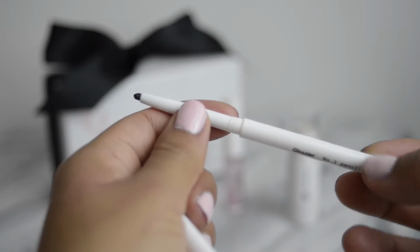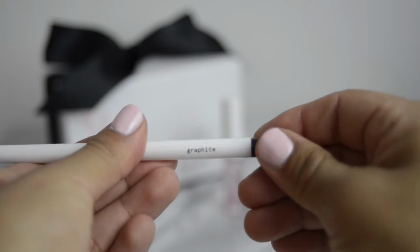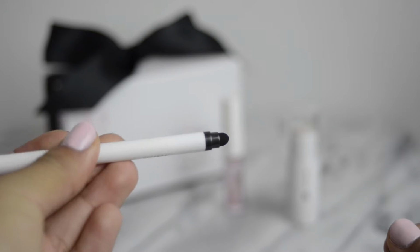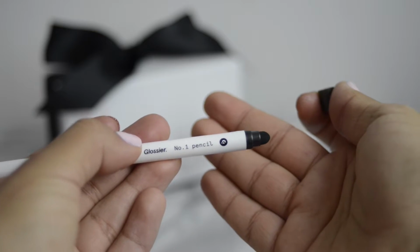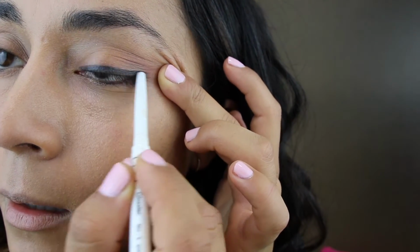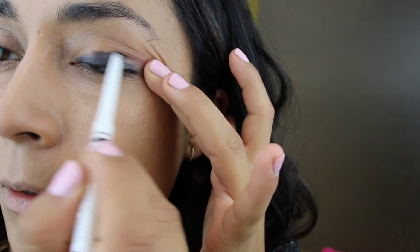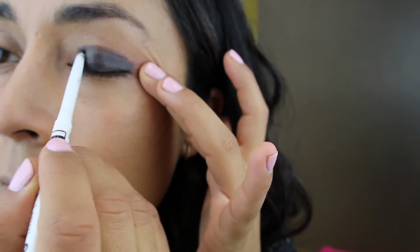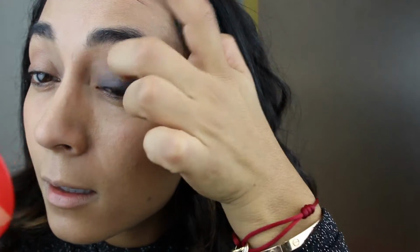All right, so for my eyes, the holiday set came with a really nice pencil called Graphite, and I like a smoky eye all the time. So I'm going to go in and line my eye. Again, I'm so lazy. And then I'm also going to use this as a shadow, so I'm going to go in. And then I'll use my finger to blend that in.